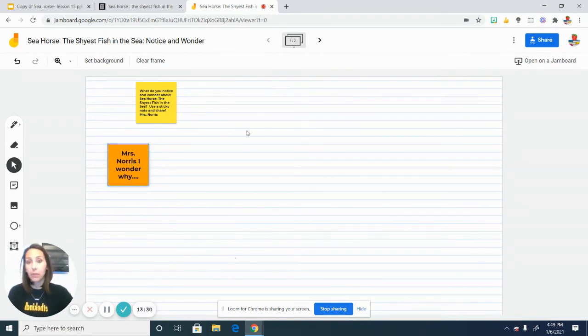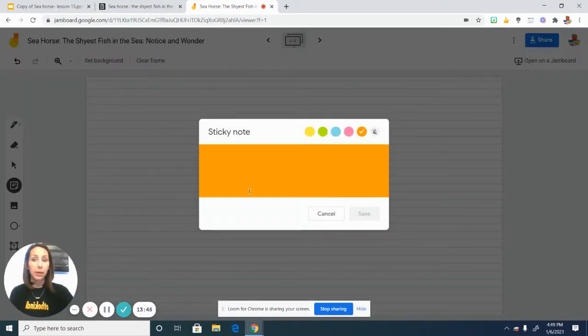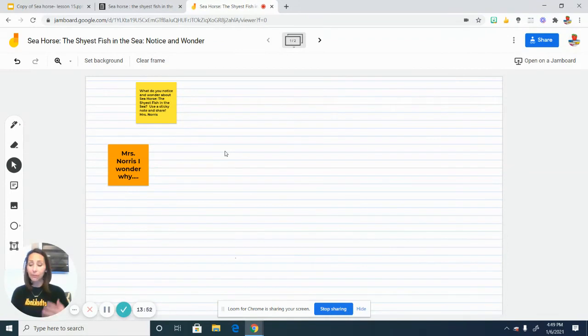If we take up the front page, this space, if you go up here, it says 1/2. You can hit this arrow and it will open up a fresh, clean, empty board if you need. You could still do the same thing by picking a sticky note, and it will stick right there. So I thought we'd give it a try. If for some reason it doesn't work or you're having any trouble with it, and you want to just share your wonder through Seesaw, feel free to do that. Or let me know if you're having trouble.